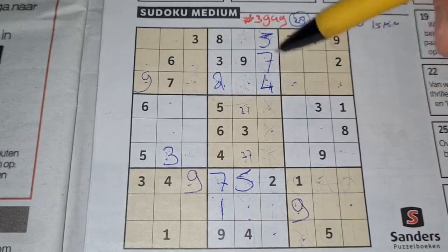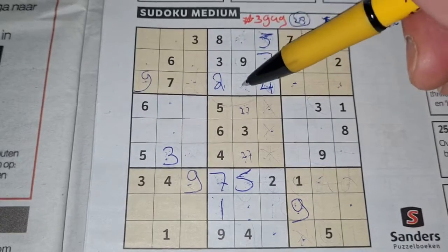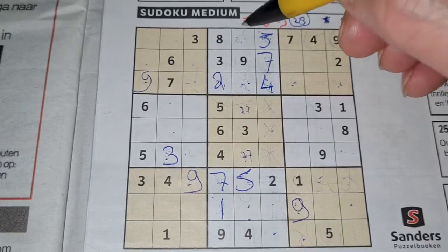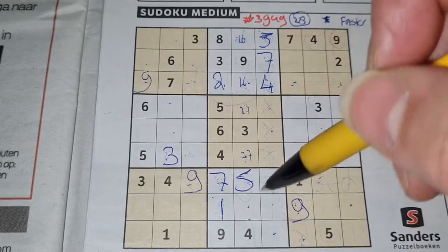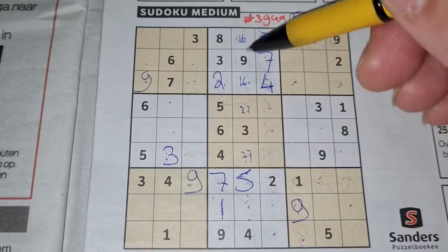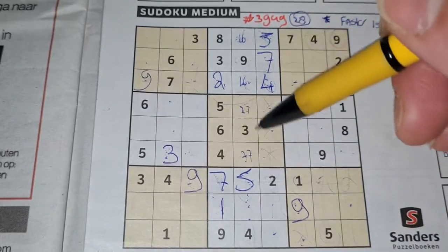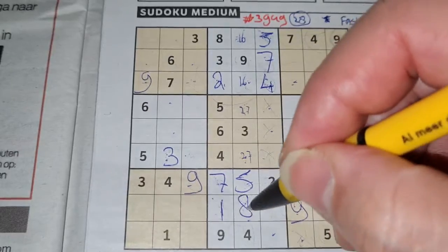2 missing numbers now in this big square, 4 numbers. 1 is missing, 2, 3, 4, 5, and the 6 is missing. 1 and a 6. Let me mark those 2 boxes. That means 1 box left in this middle column for the number. The 1, the 2, the 3, the 4, the 5, the 6, the 7, the 8 is missing.